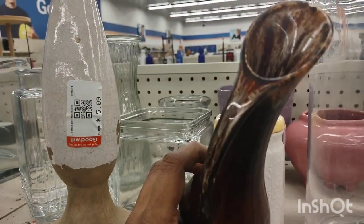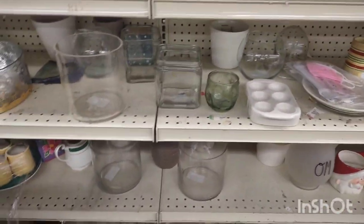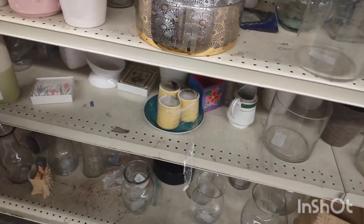That was a nice drip glaze piece, like Hull or other designers that made the same drip glaze. I used to have tons of that drip glaze pottery.